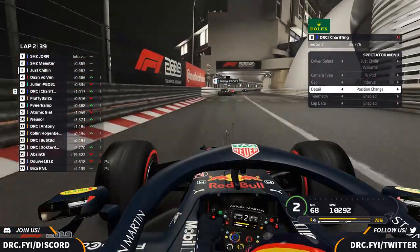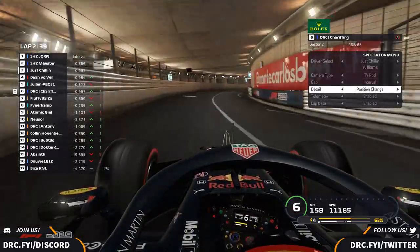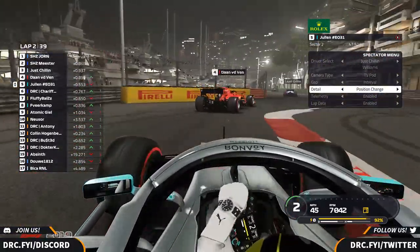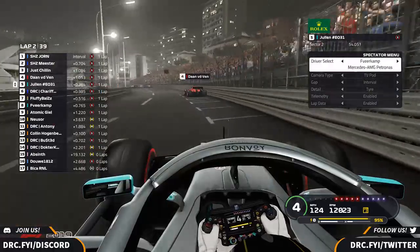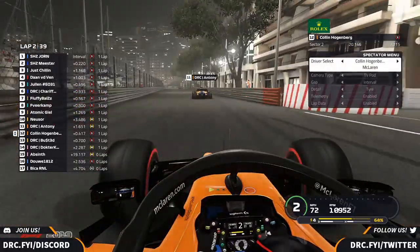And Charles is now starting to fall back off the battle for the podium places. He's still hovering around as Julian is trying to find a way past Dan. That'll be for P2. Let's have a quick look further back. Obviously these gaps aren't 100% correct, but that one is pretty darn close.